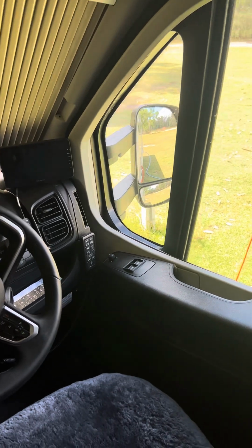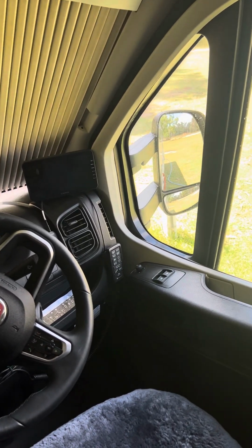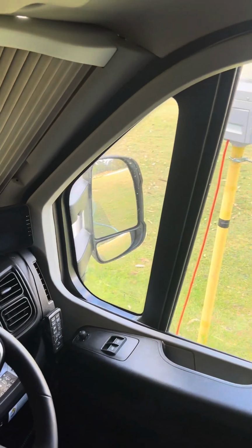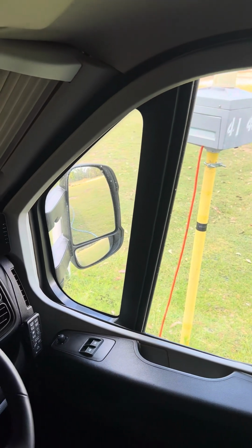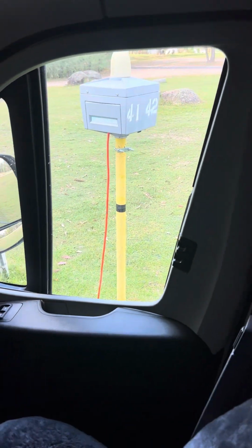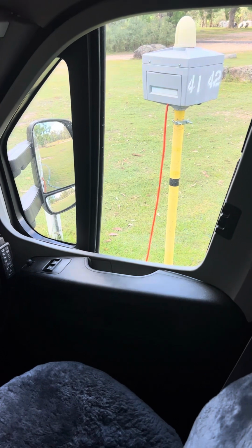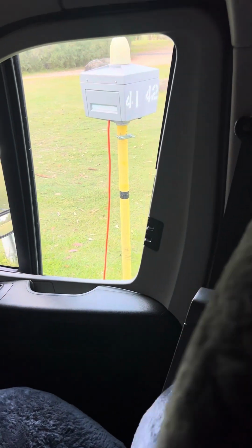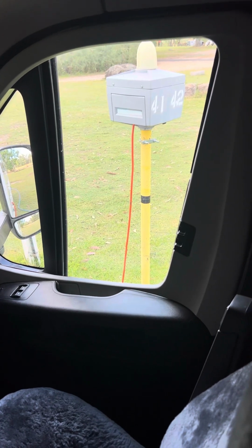We just pull up, turn the ignition on and turn it off, press a button, and it auto levels everything for us. Even our driveway at home is quite steep, so it shows how it auto levels. Actually, when I finish this, I'll take you outside and show you how low the tow bar is. This is a bit of a lean as well. Actually, I'll do it now before I forget.